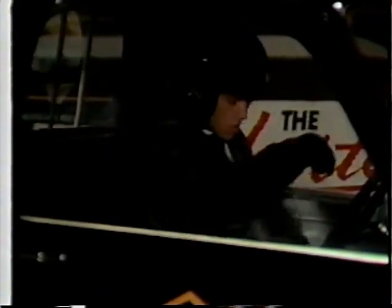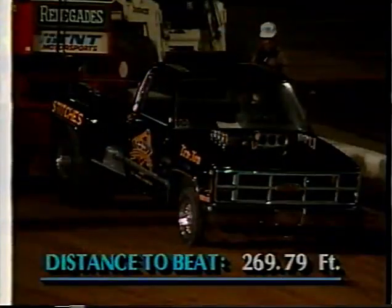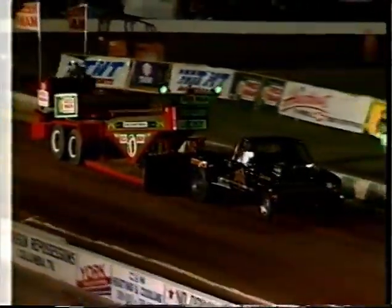Well, next it's going to be Stitches also. You see Brad Turner in there in control. He's the son of the owner. Jim Lyons usually drives this truck, Rich. Yeah, that's right. Lyons usually drives it. He's out with a little bit of an injury this weekend, and that's one reason why Brad is driving this weekend. It's a 557 cubic inch Chevrolet Rodak, 1,400 horsepower. Let's see if Brad can hold on to it and get a good run.